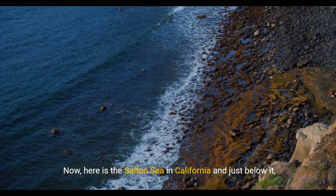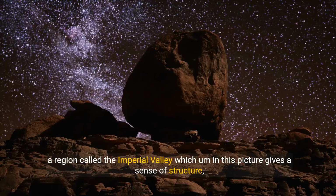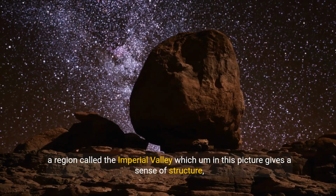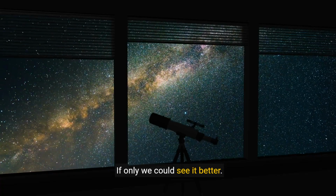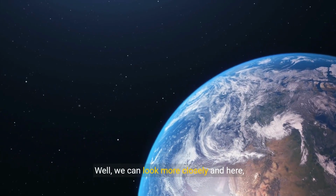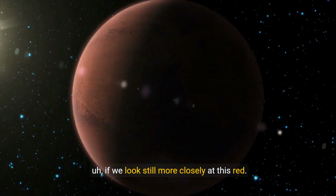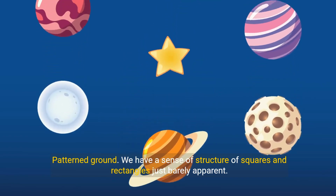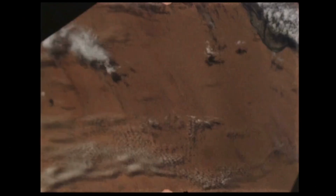Now here is the Salton Sea in California, and just below it, a region called the Imperial Valley, which in this picture gives a sense of structure. There's a kind of mottled pattern there. If only we could see it better, we might know something about what it's like. We can look more closely, and here, if we look still more closely at this red patterned ground, we have a sense of structure, of squares and rectangles, just barely apparent.